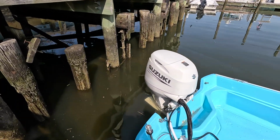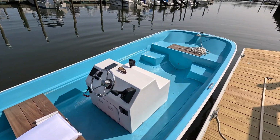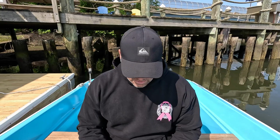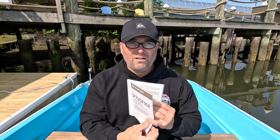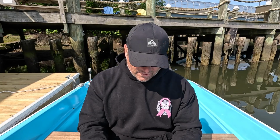So, motor's down, ready to be fired up, and we're gonna break this in. That's the next step. Okay, so we're in the water now, and we're gonna go ahead and break this engine in. Got my manual here, okay? And it has a pretty specific break-in procedure. Not complicated, but they ask you to follow the timelines pretty accurately, which we're gonna do because it's for the good of the engine, and we want this engine to last forever. Listen, these aren't cheap, and we don't like to replace them, so treat them right, they treat you right.